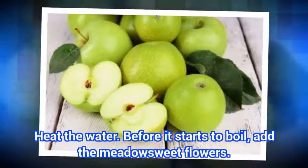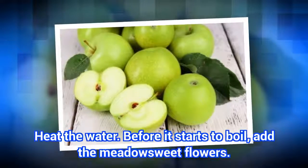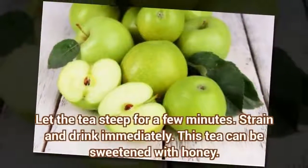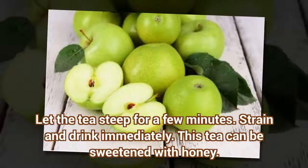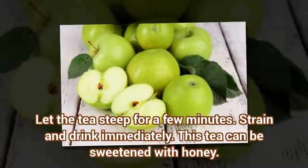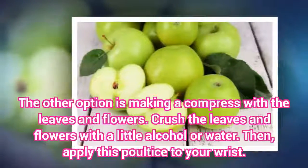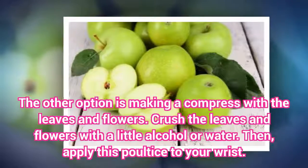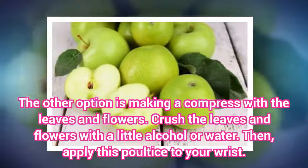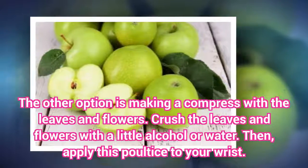Heat the water. Before it starts to boil, add the meadowsweet flowers. Let the tea steep for a few minutes. Strain and drink immediately. This tea can be sweetened with honey. The other option is making a compress with the leaves and flowers. Crush the leaves and flowers with a little alcohol or water. Then, apply this poultice to your wrist.